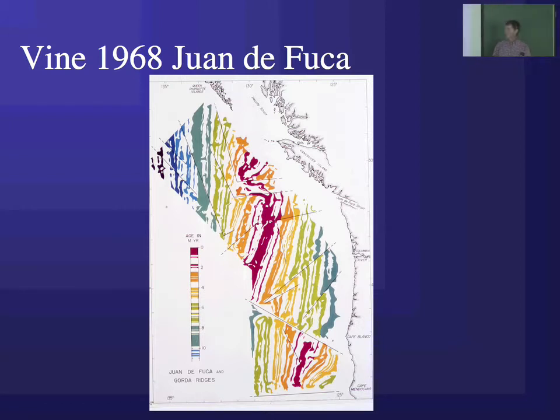Plate tectonics was discovered, and at that point, some of these features became more puzzling, because, as you all know, plate tectonics is very good at explaining things that are parallel and perpendicular to plate motions and very bad at explaining things that are oblique to plate motions. And so these offsets in the magnetic anomalies that everyone interpreted as faults were very puzzling in terms of plate tectonics. And two schools of thought arose.